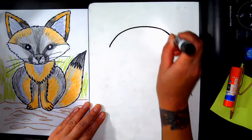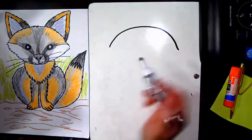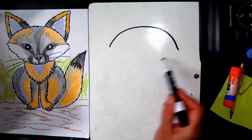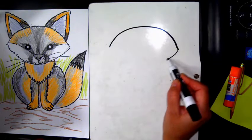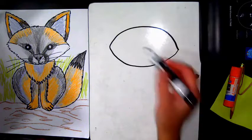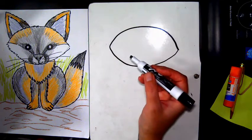About like this. I'm leaving room on the top and I'm leaving room on the side for that big, beautiful tail. I'm going to copy that line, but instead of going up and down, I'm going to go down and up to make the shape of a football. So just watch me. It's going to go down and back up, kind of like when we were doing our shark, right? Except for the fox. The shape of the fox head is definitely a little bit thicker than the body of the great white shark.